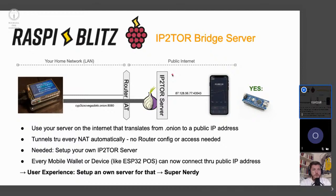So you still run your Raspiblitz behind Tor. It's a hidden service, but there's another server out there you can configure for yourself. That's also running Tor, so it can connect here. So you can make this connection, and then this server has a public IP out there, and it can translate again from a normal public IP and a port. So you get one port on this one server, and it directs or forwards all traffic here and makes this kind of tunnel possible.